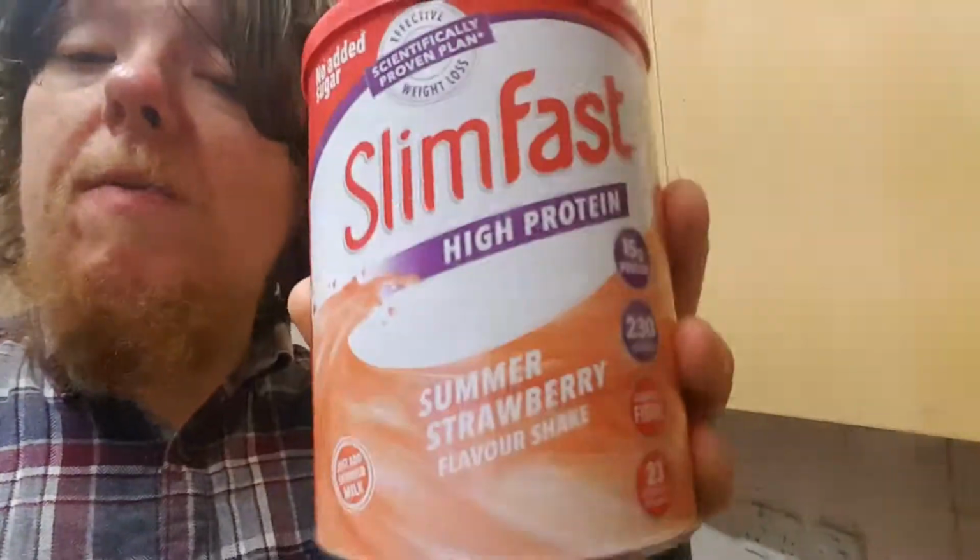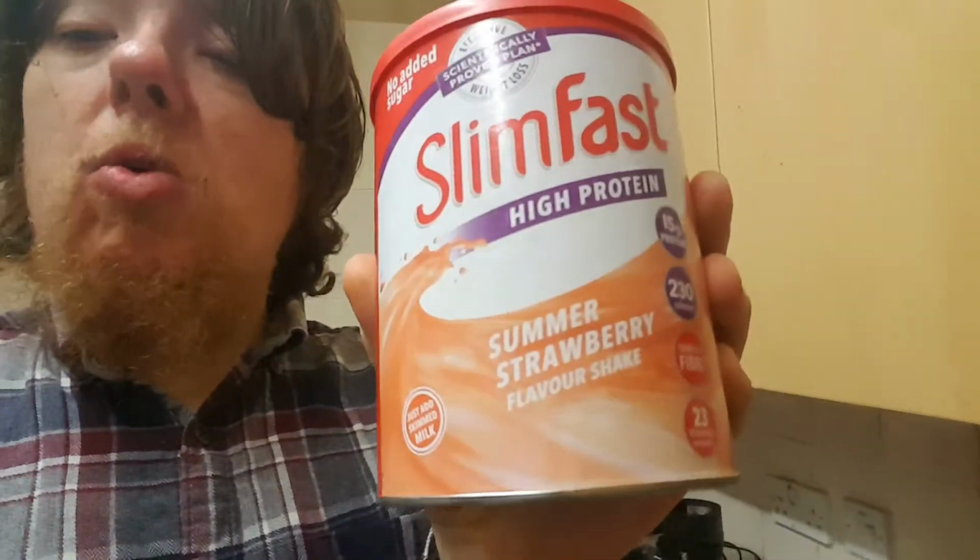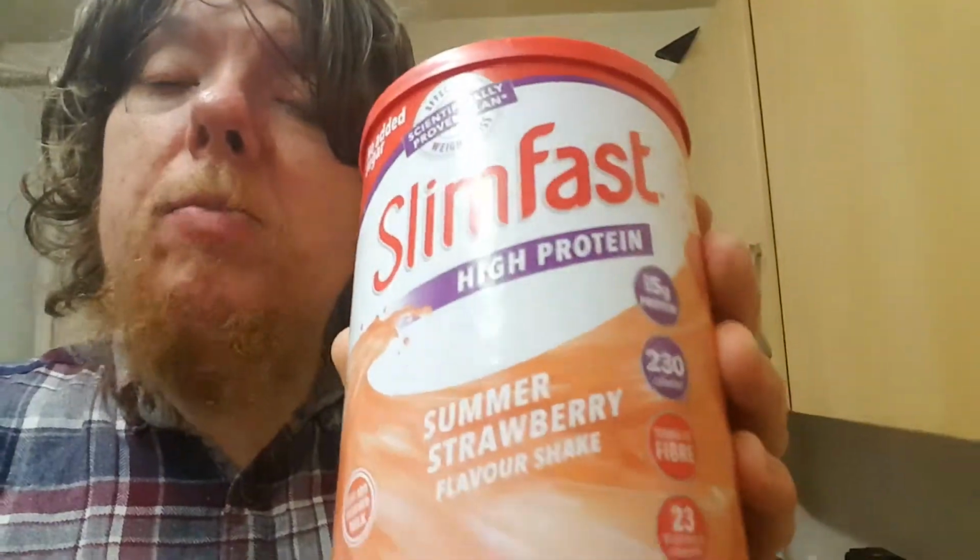So yeah, I have my Slimfast high protein, low fat, low carb shake, summer strawberry flavored, absolutely delicious, high in protein, 230 calories. I think it might be a lot less if you're putting dairy free milk with it, though I'm not guaranteed on it. 15 grams of protein, which is quite good actually, that's per serving. Salt, I think it was 15.2 grams.